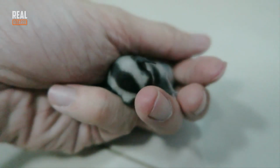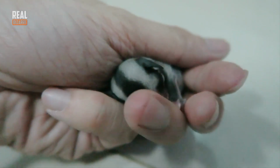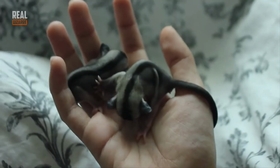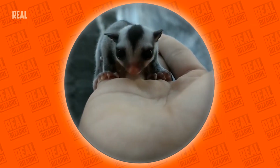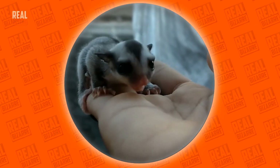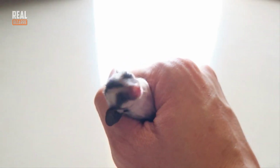A lot of people take them home. Sugar gliders can be trained and they usually live for about 12 to 15 years. But if you're thinking of getting yourself one, you should definitely read all about them. They're very special and require very specific treatment.